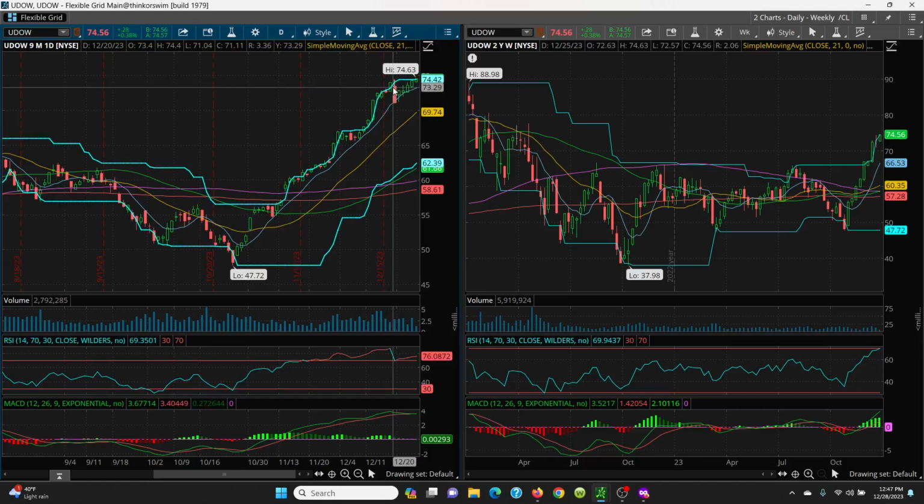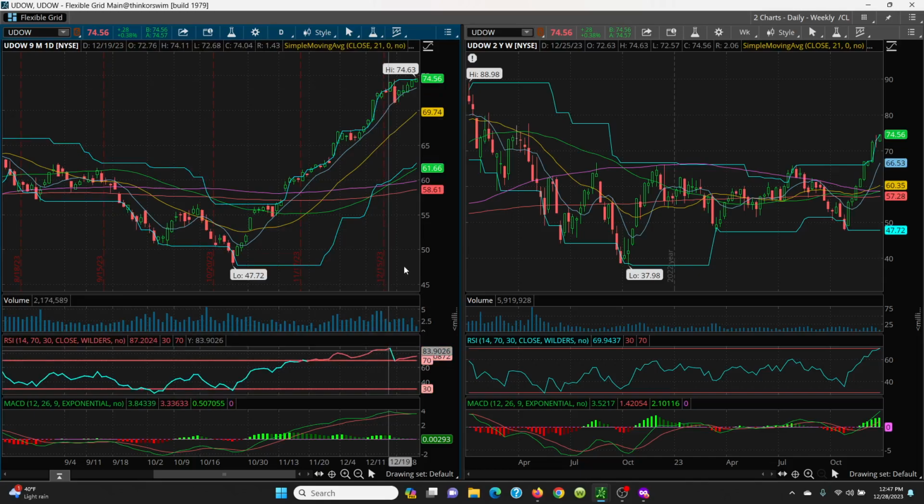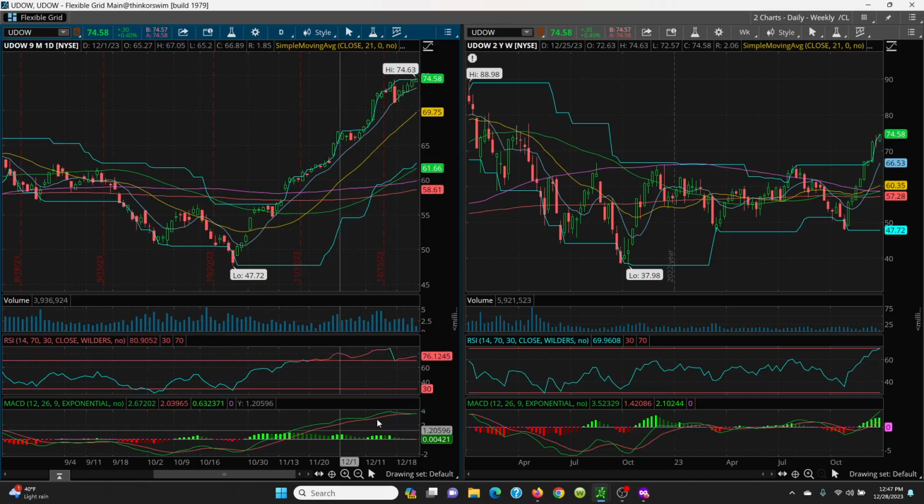We have a high here, and then you've got a real high here. Now you have an even higher high, but look at your RSI. This is negative divergence. This is at nosebleed territory. MACD, the same way. Now your green is flattening out with your red. If that green crosses over, this could fall real nicely. So I just want to show you that.